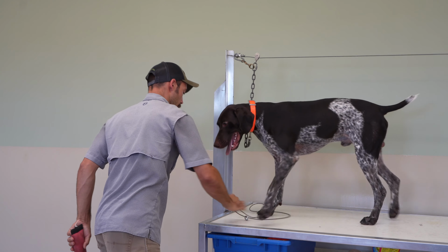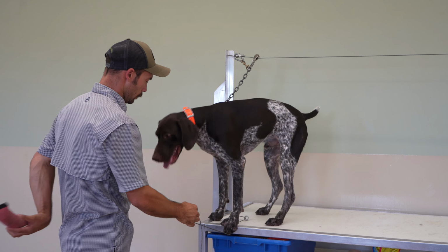We're going to work that progression a little bit faster here. Back up. Fetch. So lower and then off the table. Good. And then we're going to do, that's a really good hold. Fetch.